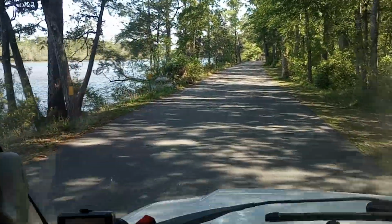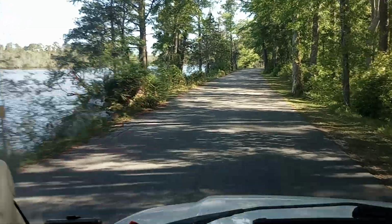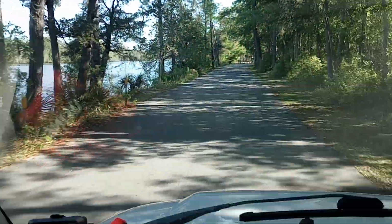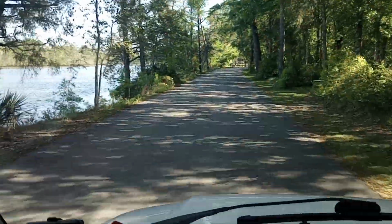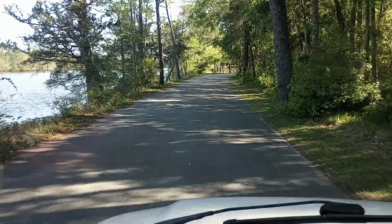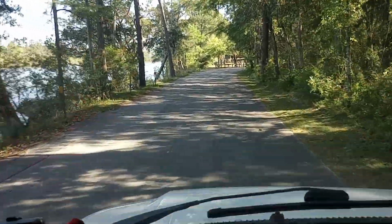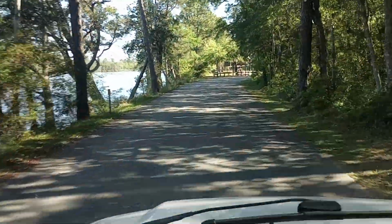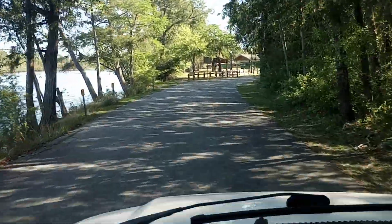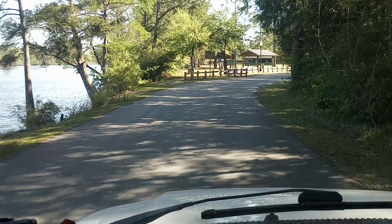It's sunny today, but you know, plenty of trees. It's well shaded. And then we're coming up to a real neat park. You know, like I said, there's kind of like sections, but you're going to see some beauty that I get to experience almost every day. This is another one of my happy places. I call it my tranquility zone.